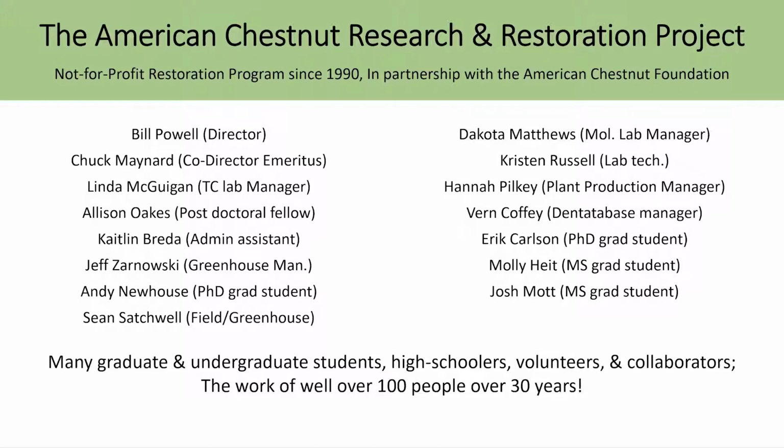But these are all the people that are in our research project in our lab. We're a pretty big research team. We're led by Dr. Bill Powell, he's our director, but this work is pretty much the work of many different graduates, undergrads, high schoolers, volunteers, and collaborators. So it's really the work of so many people over the past 30 years.